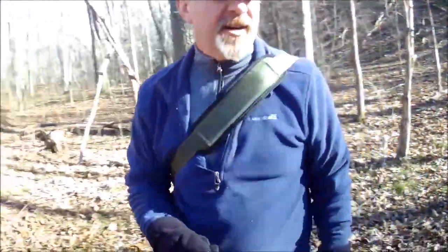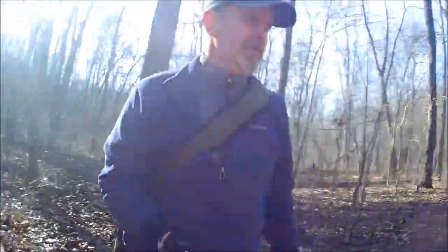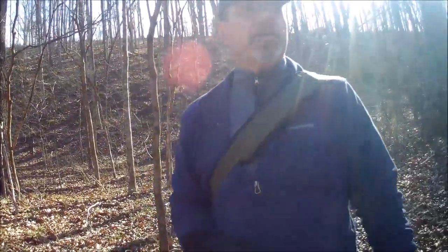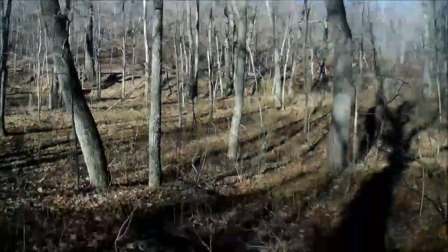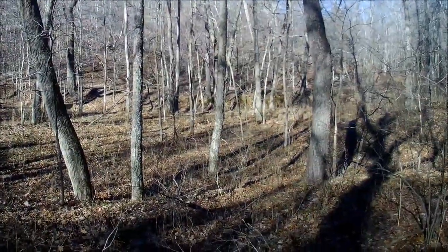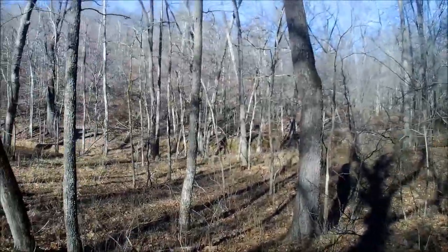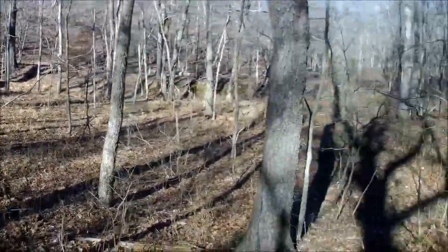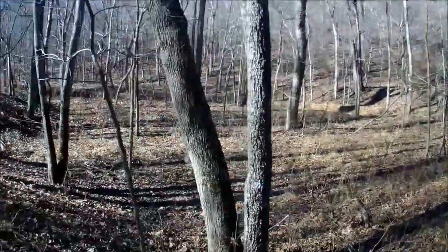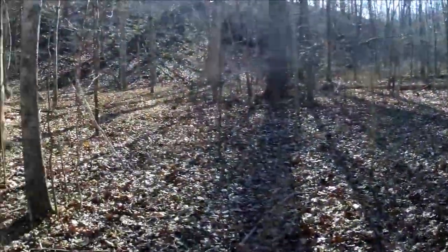So it's kind of cool down here. It's a nice flat area. And as far as I know, I own over to that trail over there, which is just on that log that's laying over there. Yeah, the trail is right there. As far as I know, I own over to there. But I'll get the metal detector out and try to find the property marker.